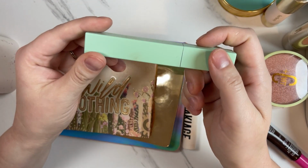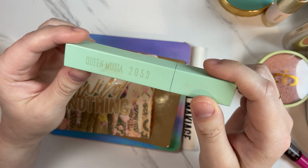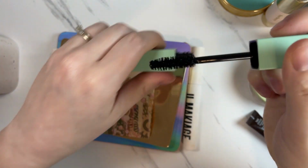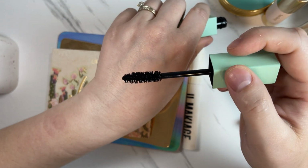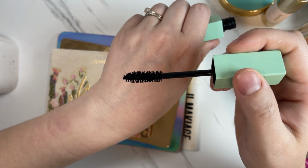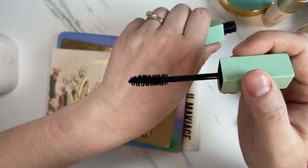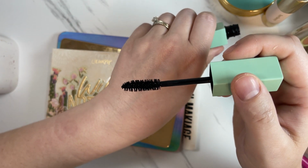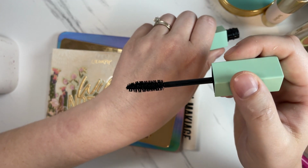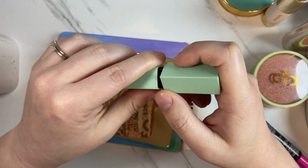As far as mascara, originally I had this Queen Musea 2053 mascara in, and I wanted to love this. I wanted to, but I have hooded eyes, and this big wand does not work well with hooded eyes. It just gets everywhere. And the formula is interesting because this really did nothing. It tinted my lashes, but it didn't give me length. It didn't give me volume. It did give me some separation for sure, but it wasn't what I was looking for at all.